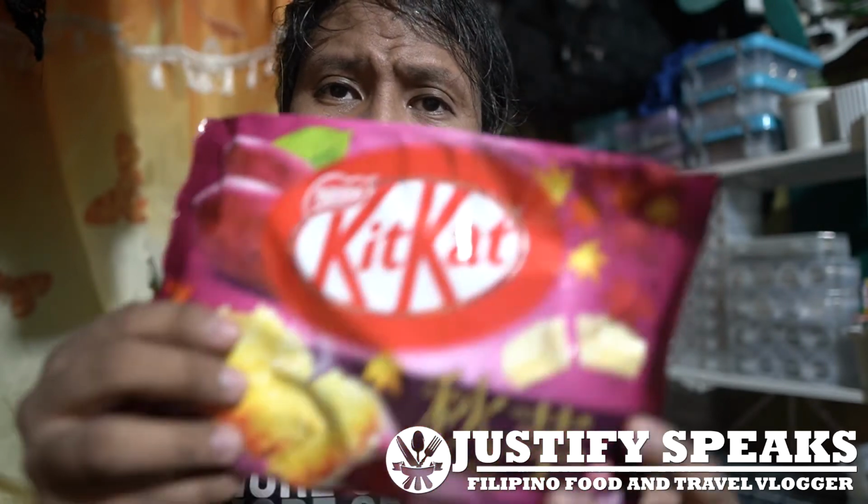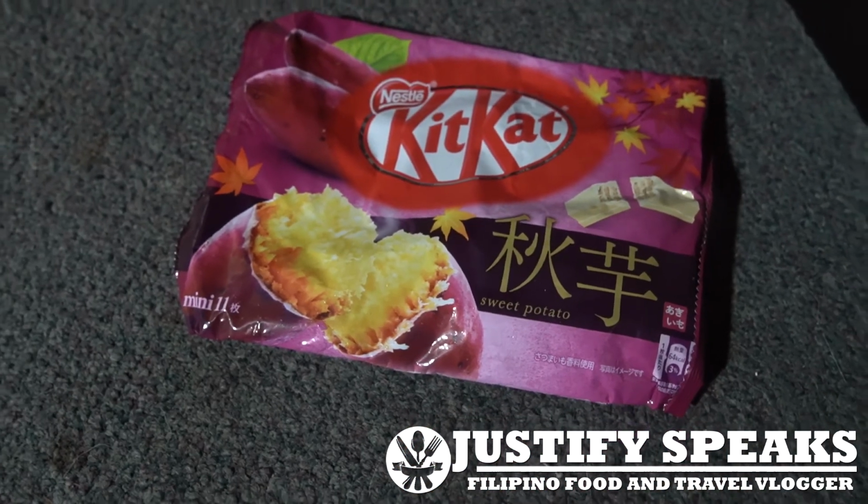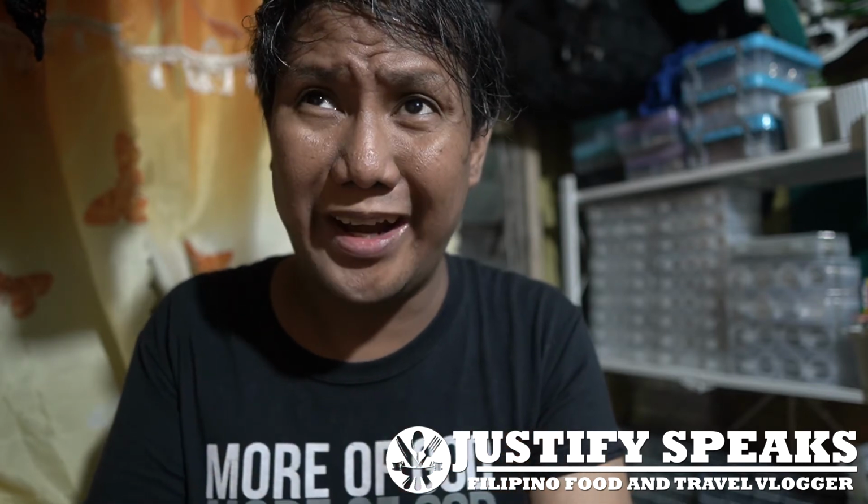So the last flavor is sweet potato. There's a lot of sweet potato here in the Philippines, so let's try it. And it shows the purple sweet potato, because there are a lot of types of sweet potato, especially here in the Philippines. There's white, yellow, purple. They call the orange one the pumpkin sweet potato. So this should be the one that is being used in dessert.